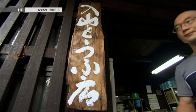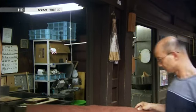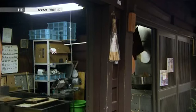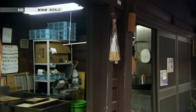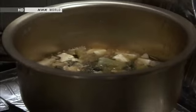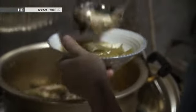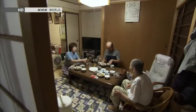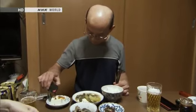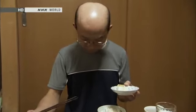It's 6 p.m. The shop closes. This is the first meal the family eats together. For generations, his family has run this shop. Takashi remembers what his father, who was the previous owner, used to say. Don't make a tofu shop big.